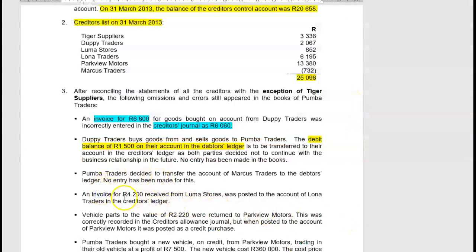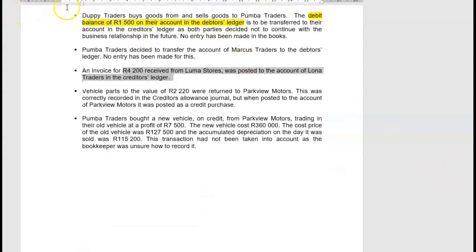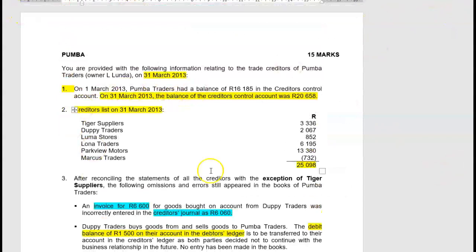An invoice for 4,200 Rand received from Luma Stores was posted to the account of Lona Traders in the creditors ledger. Now guys, in total, it has no impact on the list balance. The one will become more and the other one will become less. But it will definitely have an impact on the individual balances of Luma and Lona.